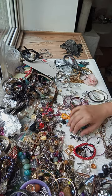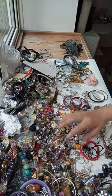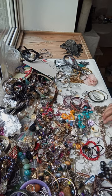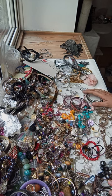And yes, that's it. I have to pair those earrings. I hope they are here. It wasn't in this bag, so I don't know if it was there. And so I'll check. And that's it for this job, though.